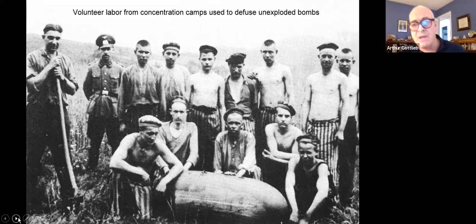Here's a crazy picture I found. I mean, I can't even believe it. So there's a lot of unexploded bombs around. They're still finding unexploded bombs around in Europe, Italy, Germany, Holland, all the rest of those places. So in this crazy scene over here, what you've got is they took these, I assume they're Jews, but maybe not even Jews, from German concentration camps. And they gave these prisoners special conditions if they would volunteer to go out and defuse unexploded bombs. How about that? I guess it's kind of like, they're going to kill you anyway, right?